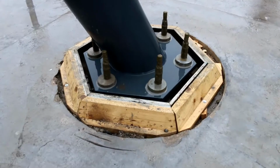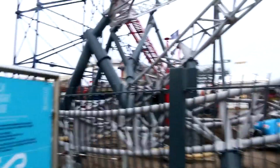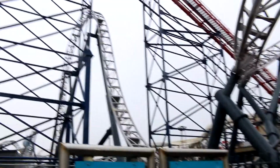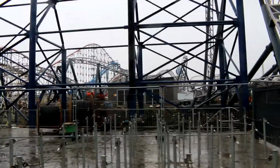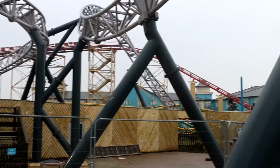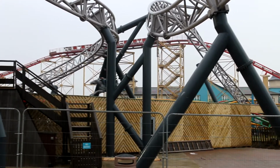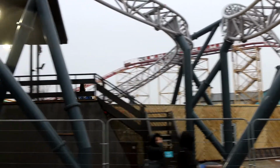You can see here the wooden forms for the concrete bases on the supports, right in front of Skyforce, right next to that new ride area that they've built with the nice new fence. Just want to give you a perspective of how close it is to everything. Another shot here of the steeplechase horses going underneath. You can see how close it is there, a lot better than before. That bit of track is quite low.